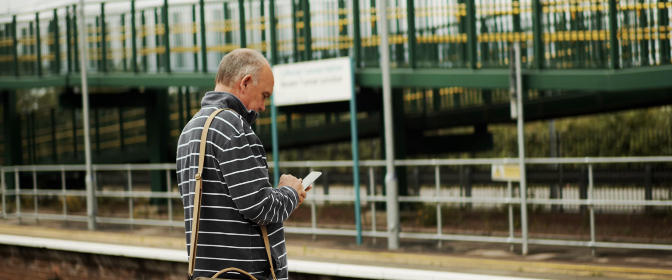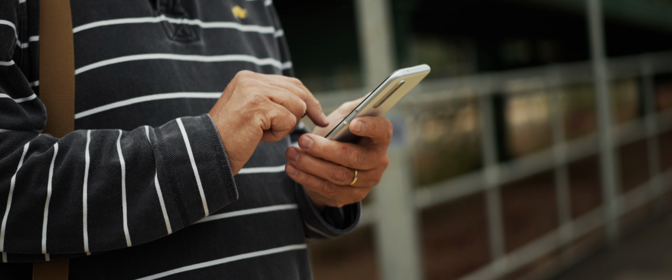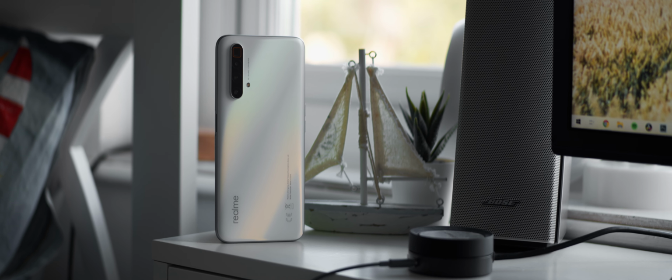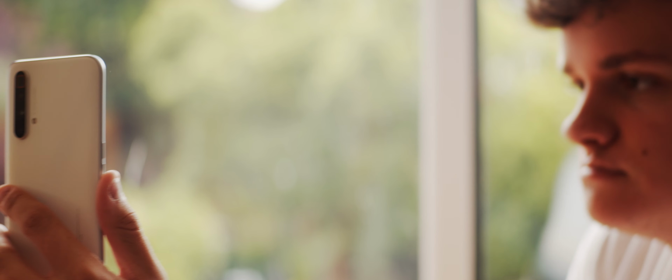It's no secret that mid-range smartphones are becoming the better choice for most people, through providing only the core elements of a flagship and leaving the gimmicks behind. And this is the X3 SuperZoom from Realme, and it's not only, in my opinion, one of the most overachieving mid-rangers out there, but it could also be one of the best value smartphones on the market right now. Let me explain why.